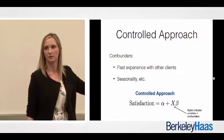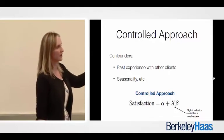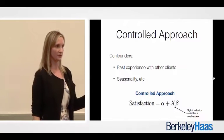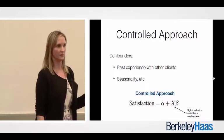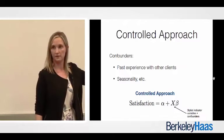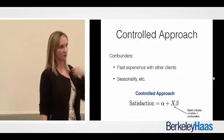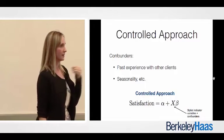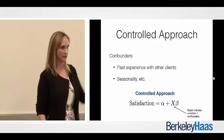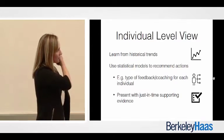This is just an example of how we make it more controlled by not just looking at pure averages, because a lot of information can be hidden in pure averages. This will still give you an average, but it's the average of your particular impact once you have accounted for other conditions of the business. And so that is good.